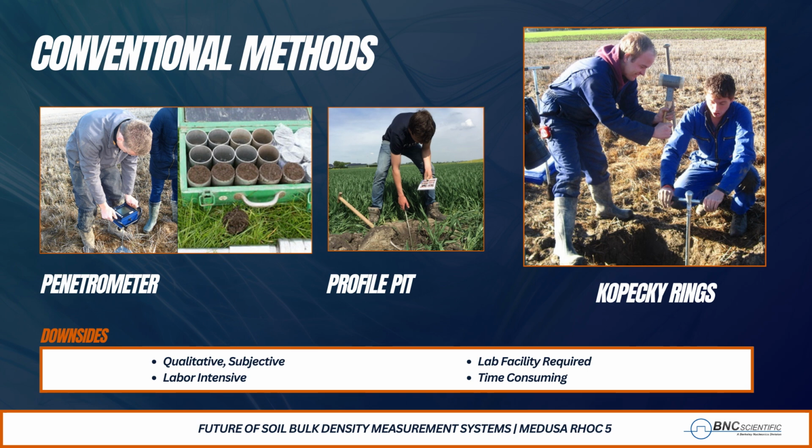All right, so let's take a moment to talk about how soil density has traditionally been measured. One common method involves Kopecky Rings. So these are small, around 100 milliliter cylinders that are carefully inserted into the soil. The soil inside is then scraped off, dried, and weighed to calculate density. While this is considered a standard approach, it's very hands-on and time-consuming. For something as simple as measuring soil density, it can feel like more of a chore than it needs to be.